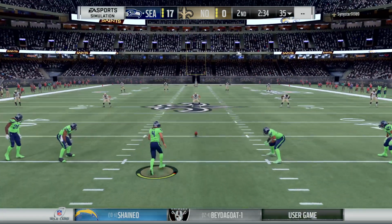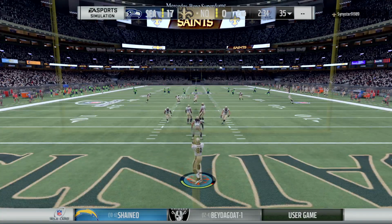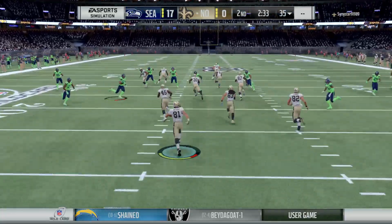Here's Franks now to kick this one away. That's fielded in the end zone.